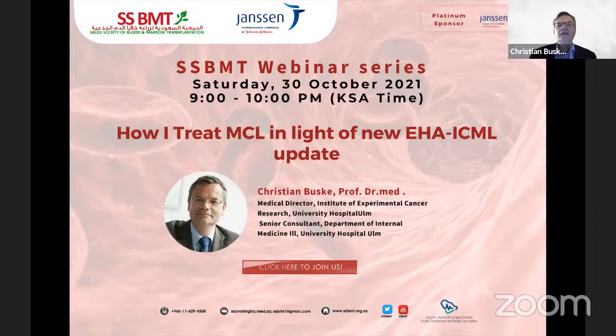So we have all these good data I showed you, but we have to be cautious. As I showed, this was the first slide, mantle cell lymphoma is a very aggressive disease. And this is why we are very skeptical, at least at the moment, to omit chemotherapy first line in classical mantle cell lymphoma. I think we first need the trials I showed you before we would do this outside of clinical trials. But the trend is very clear for the low risk and for the elderly patients. It will come, I'm sure.